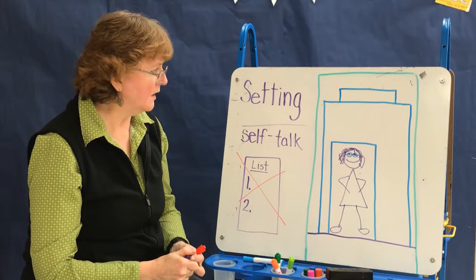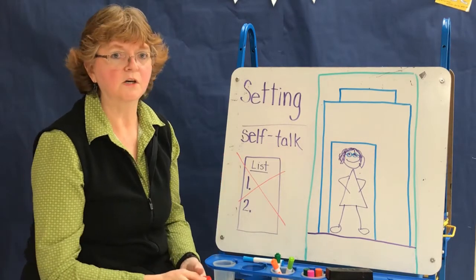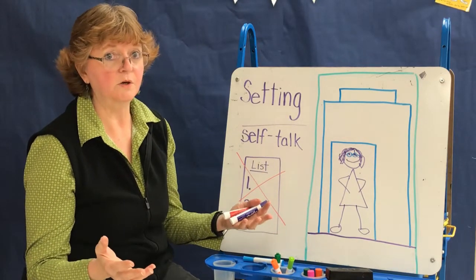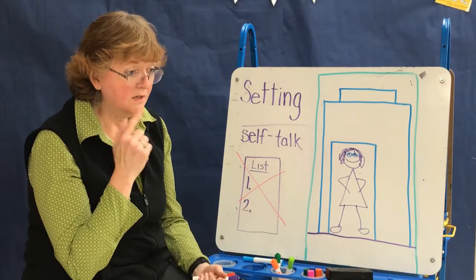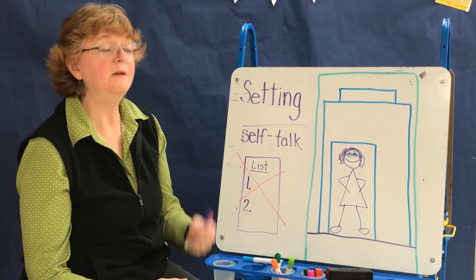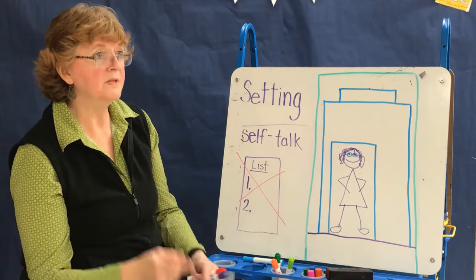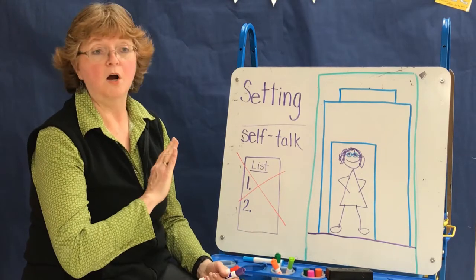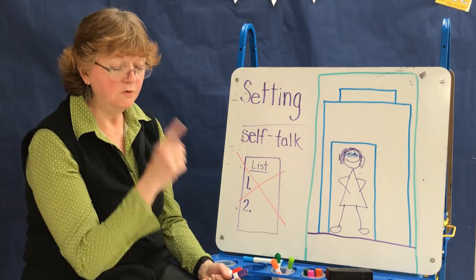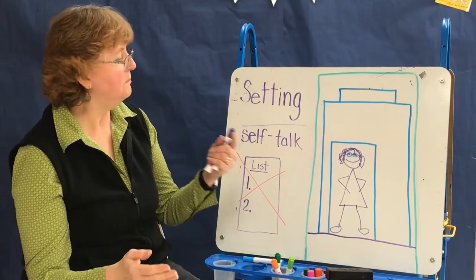I used my self-talk. As I was going into the store, there was going to be so many fruits, so many vegetables in the produce department. So I stopped, I calmed my body, and I said to myself, apples and bananas, apples and bananas. So I could walk right past the other fruits and ignore them and focus on apples and bananas.